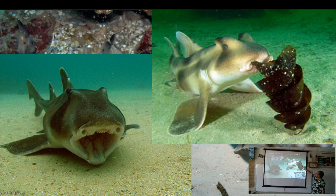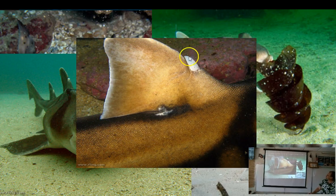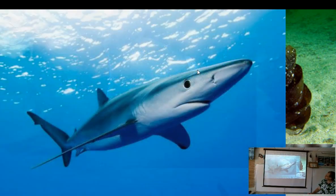This is their eggs. Their eggs are really cool. Some of them are spirals like this, and some of them are a little more ornate. They all have this little horn on the front of the dorsal fin that sets them apart as well. So that's a mermaid's purse egg.